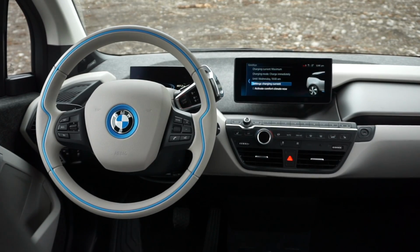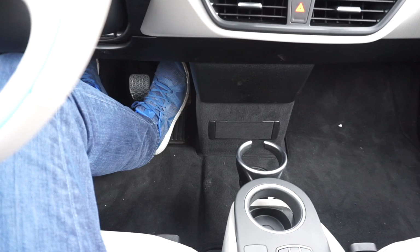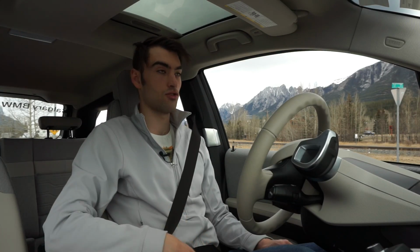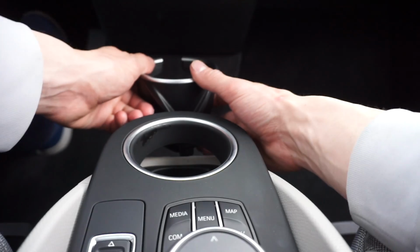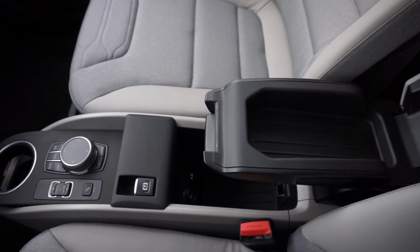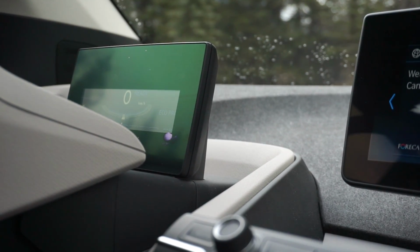The screen is floating, you can put your hand all the way underneath. You've got a flat floor up front, making space very accommodable for people's legs. There's a little elastic strap down there too, and you have a detachable cup holder where you've got 3 spots here in front of the fixed cup holder, and then another spot here in this open center console. This tiny screen shows when the battery pack is charging or delivering power.